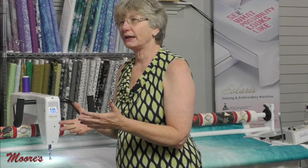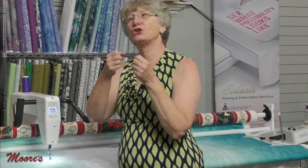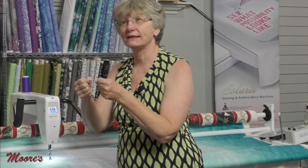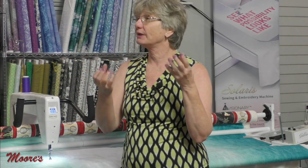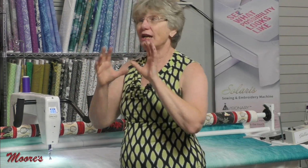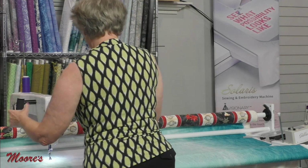The stitch regulation system, excellent. But I'm the one that's changing speeds quickly. And when I'm doing a stipple, what's going to happen, the machine's sensing that, and it's changing really, really fast. So listen to the machine, because it's going to be cycling different, and I'm going to show you how I can fix that in manual. Let's go.